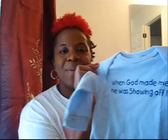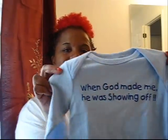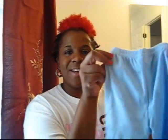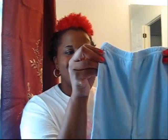But this shirt says, "When God made me, He was showing off." Isn't that cute? You guys see that? That's cute, isn't it? Oh my goodness. And these are the little pants for him. Especially if you have a boy. So it would do me a lot of justice if I had a boy, right? It would do me very good.